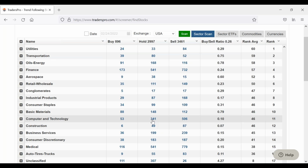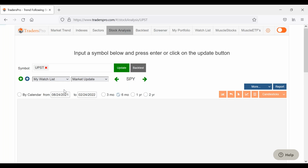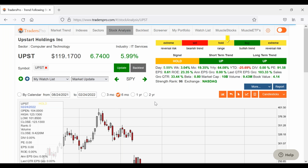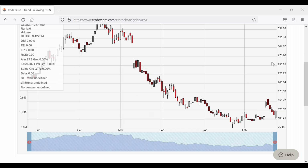One of the ones I like, I may add to the portfolio, is this Upstart Holdings. It's a 96 strength rank, UPST. And I can turn the signals on here in a second, but they had a good earnings report recently that spiked the stock up right there, and then it pulled back and then had this bullish reversal candle today.